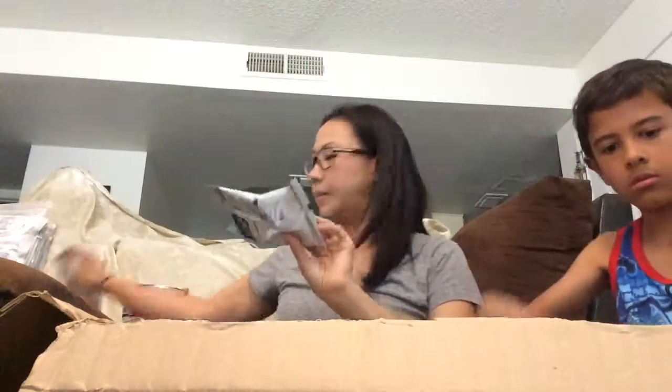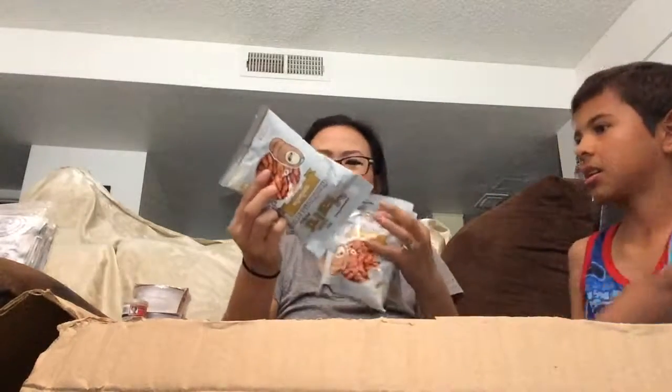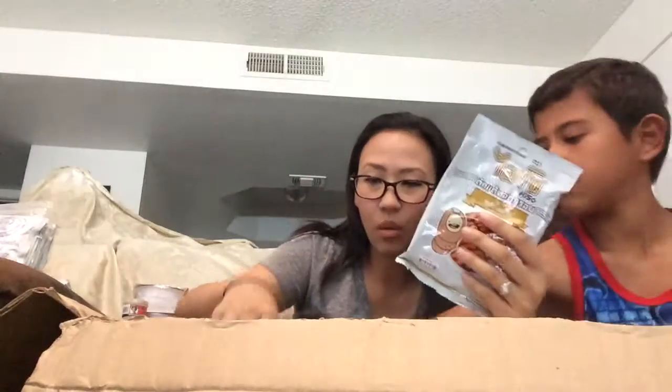So we have one, two, three silkworm. Four silkworms, five silkworms, six silkworms, oh my goodness, seven. Oh my goodness! So many. Nine. No! We hit the jackpot! Nine silkworm, 10 silkworms.